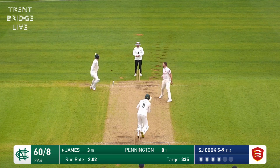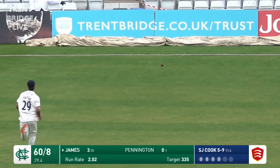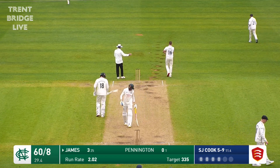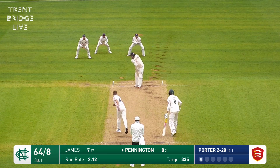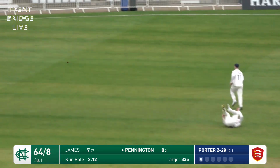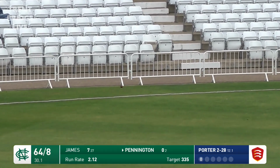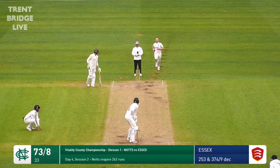Cook bowls, and that's a lovely shot for 4. Goodness me, that's a shot the like of which we haven't seen since Clark was out. And beautiful. There's a lot of promise, a lot of things to like about the cricket of Dylan Pennington, who now gets runs, and he'll get 4 of them. Just opened the face sufficiently to guide it between slips and gully. It runs away quickly across the outfield.